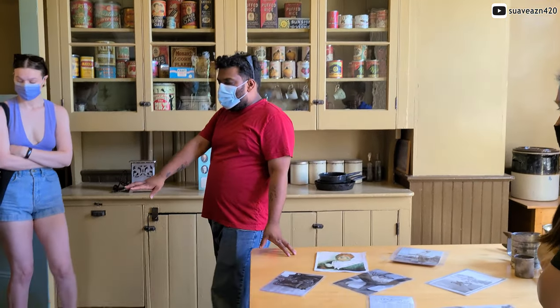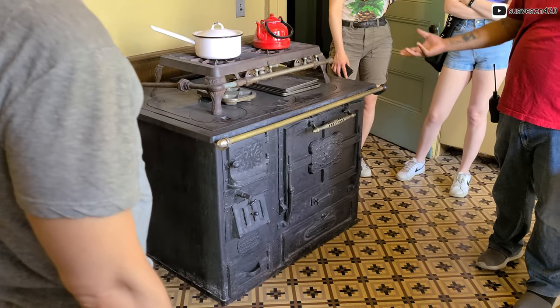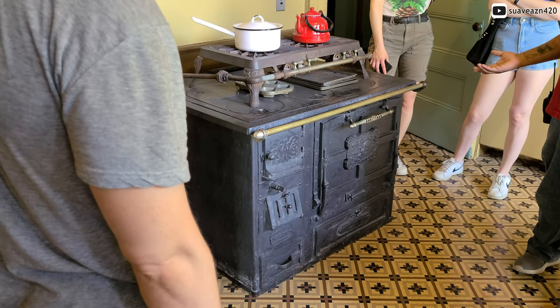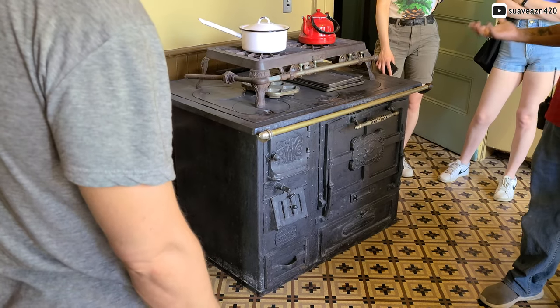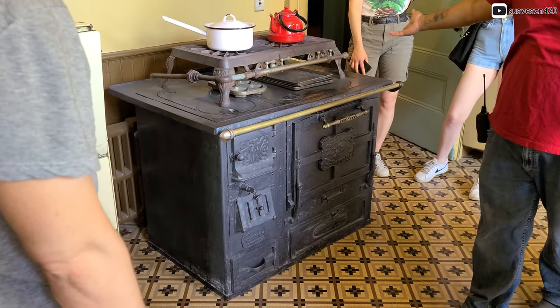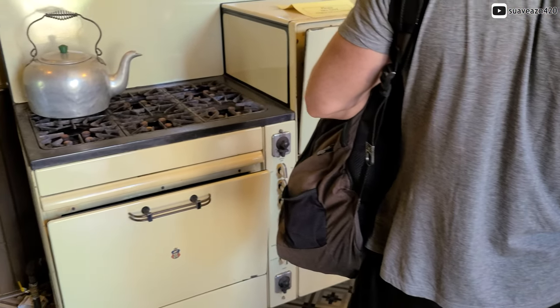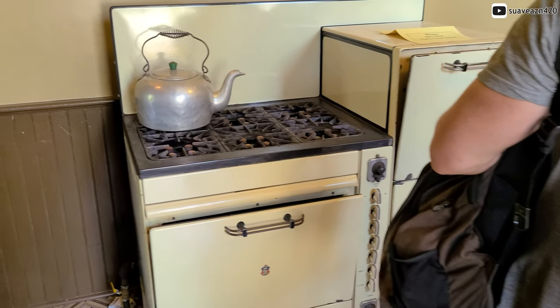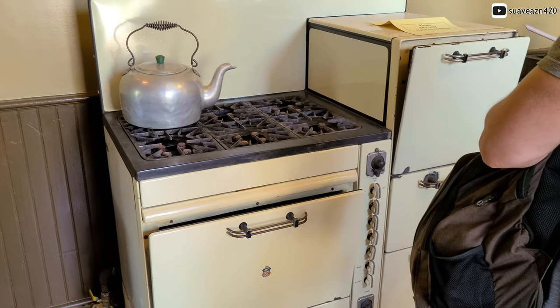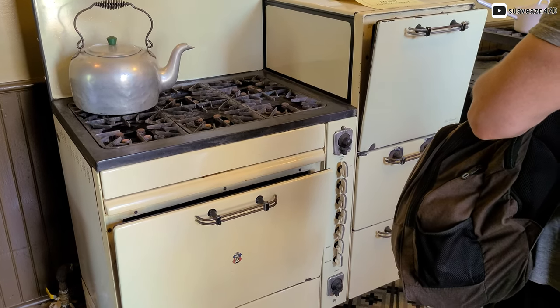These are the original stoves to the house. This is the one from the 1800s, cast iron. It uses wood, and it's not great for cooking on because you have to control the wood to feed it constantly. So they eventually just make it to a countertop. And then this becomes the most modern appliance they had in the 30s. It is the Miss Canada stove by Moffat Appliances. It's super deluxe, and it actually does still work, which is amazing. You can still cook on it.